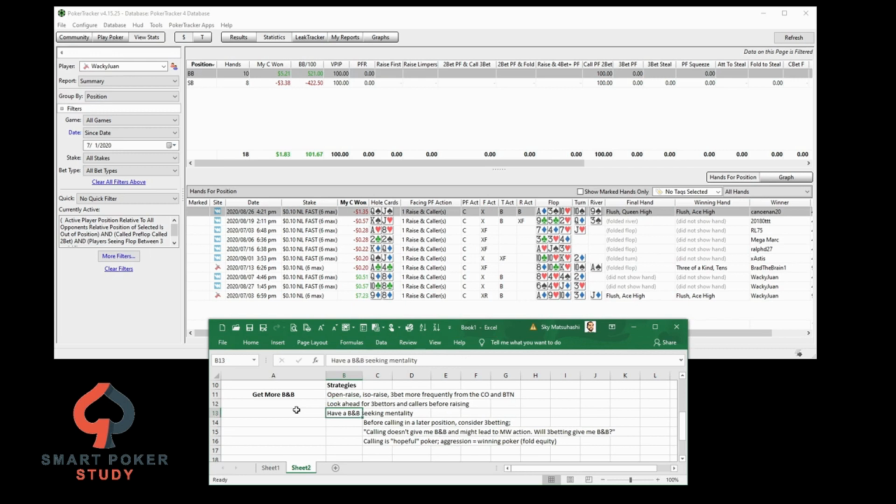And then also have a bread and butter seeking mentality. So when you're in a late position, cutoff or button, before calling, consider 3-betting, right? And you want to think to yourself, well, calling here on the button, it doesn't give me bread and butter. And if I call, the small blind and the big blind might call. We're going to be multi-way. So ask yourself that question. Will 3-betting give me bread and butter? And if that's the case, you may want to consider 3-betting as opposed to just calling.